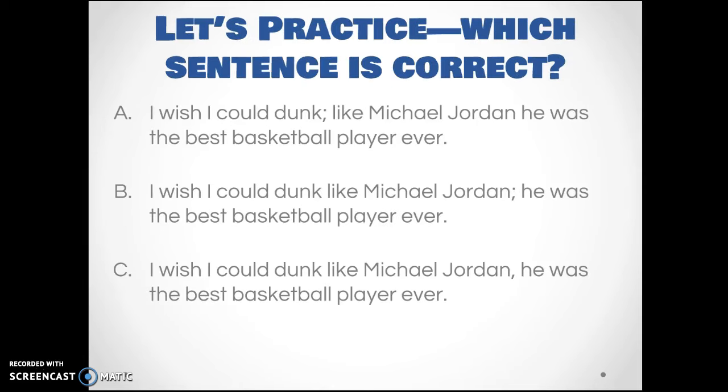Now, a little bit of a different practice. And this is going to test whether you understand how to correctly use the different formats. Each of these sentences is the same. However, only one of them correctly creates a compound sentence. I wish I could dunk like Michael Jordan. He was the best basketball player ever. Which sentence is correctly creating a compound sentence?